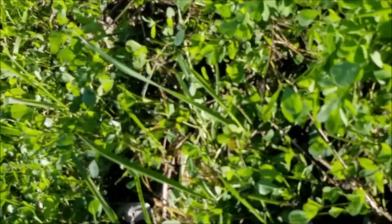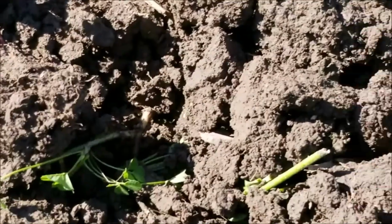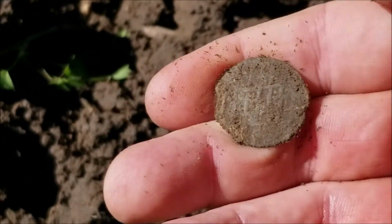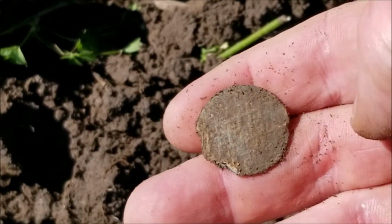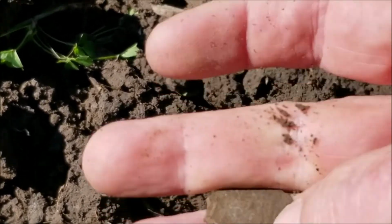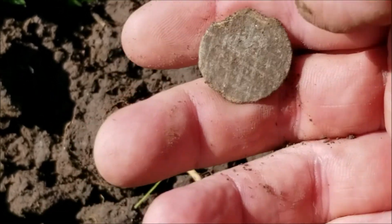But I just pulled my first decent thing of the day. I'll turn this over so we get a kind of landscape mode here. It appears to be a little button. Almost even got some fancy design on it. It's got a shank. I don't doubt if that's tombac, but that sure is a fancy little button.